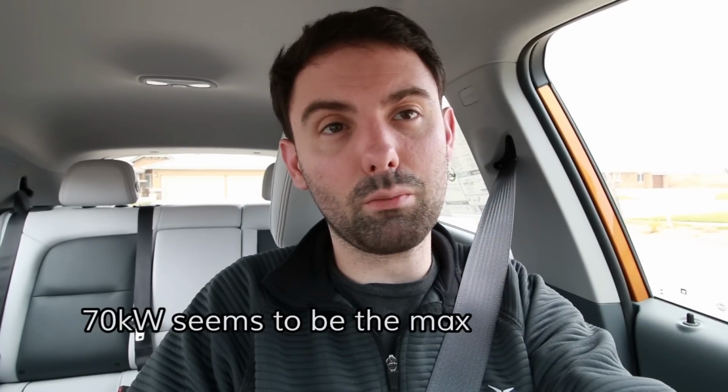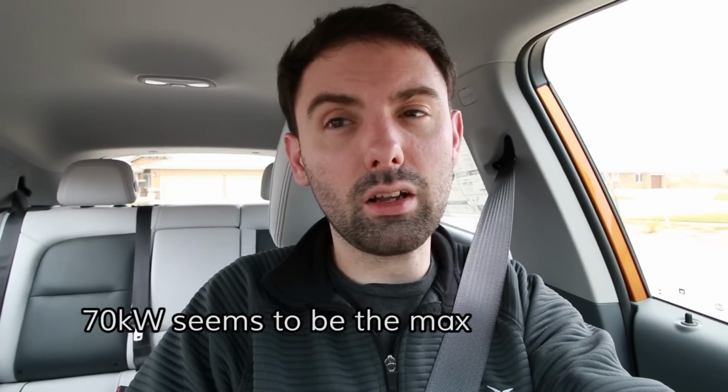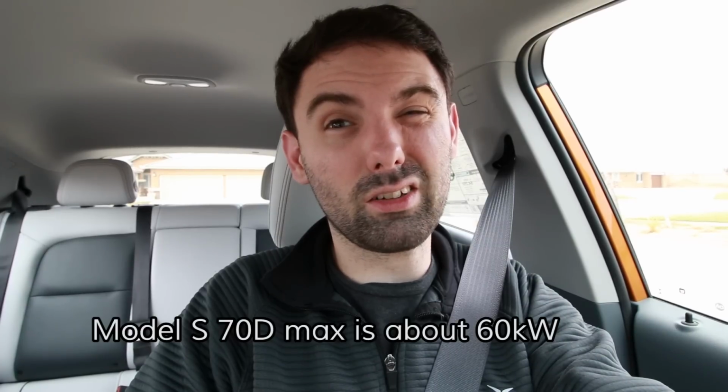So the Bolt is not as quick to 60 as a Model S 70D. Big surprise, right? However, it will out-regen the 70D. The highest regen numbers I've seen reported by the Bolt during operation when not at full charge were just north of 60 kilowatt, which, as I recall, is a smidge more than the 70D will actually pull.